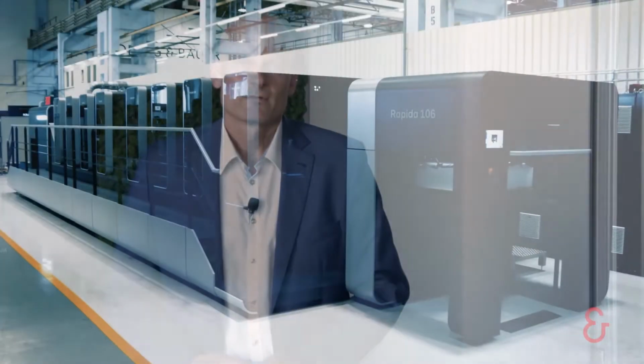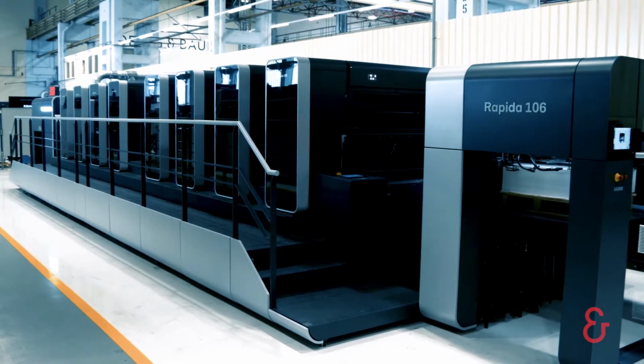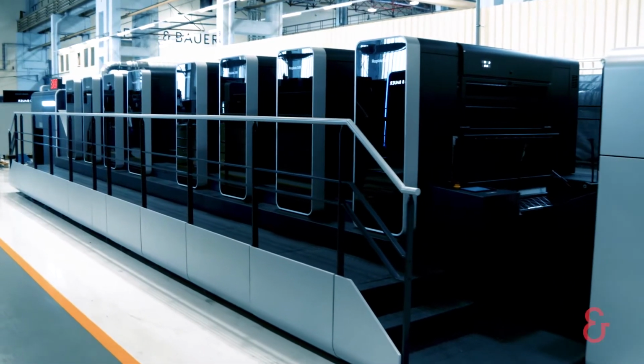Dear guests, we will now experience the world premiere of our new Rapida 106. This is the highlight of our today's session, Koenig Bauer Live. We know that highest productivity, shortest make-ready times, and highest automation are the key for your success.